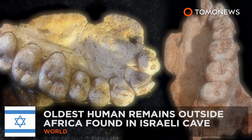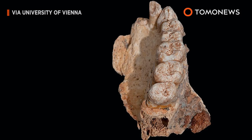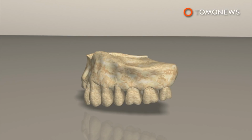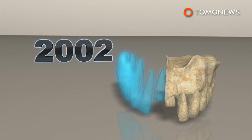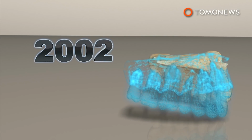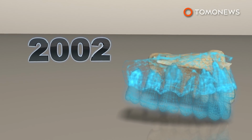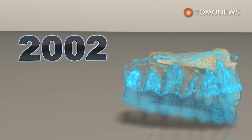Caveman or long-lost time traveler? Scientists have unearthed something that effectively flips the table on everything we thought we knew about human evolution. The partial upper jawbone found during a 2002 excavation inside the Misliya cave in Israel took scientists 15 years to date. Their research, which included virtual reconstruction, places the jawbone as between 170,000 and 200,000 years old.